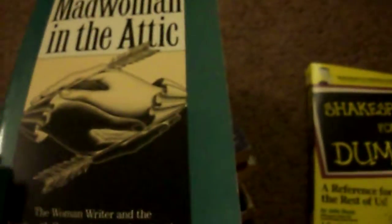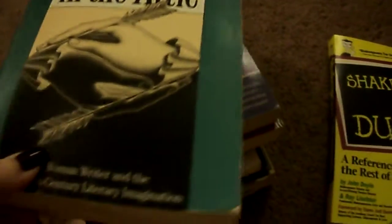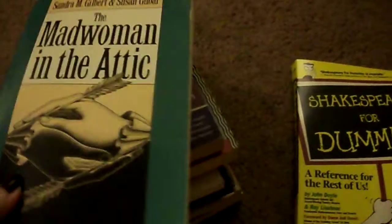This, The Madwoman in the Attic by Sandra M. Gilbert and Susan Gubar. This looks really good. I mean, okay, I'm a total nerd, but this looks really interesting to me. It's freaking huge, but it looks really interesting to me. I want to read it first, and then it's going to be a great thing to have on my reference shelf.